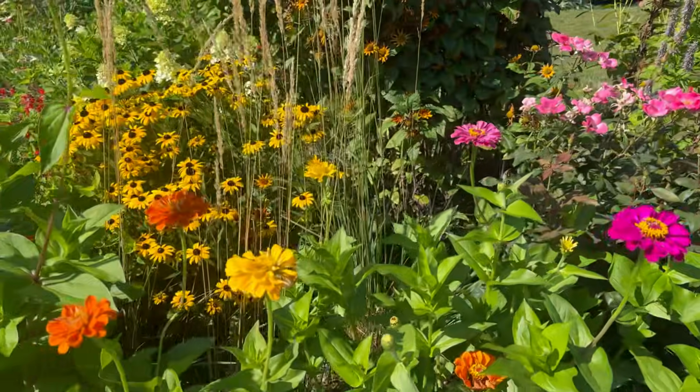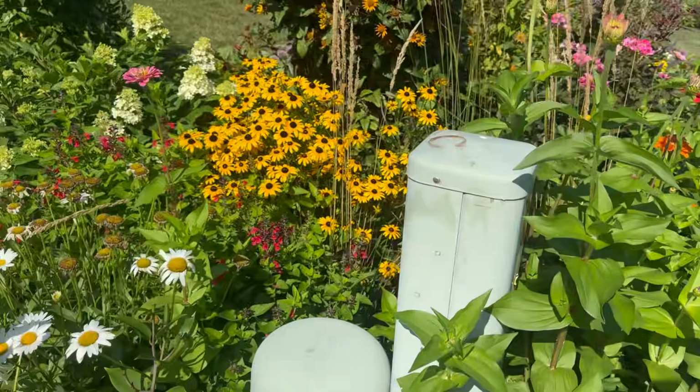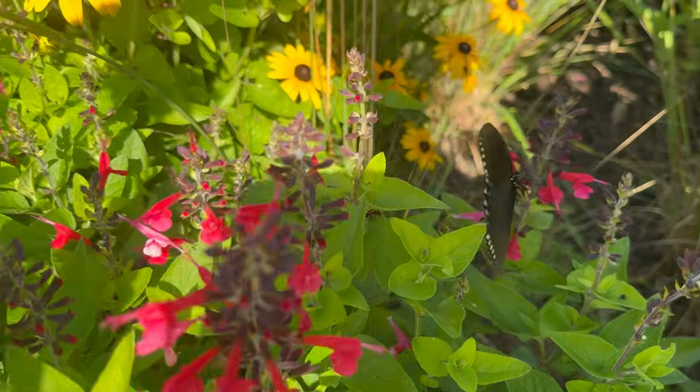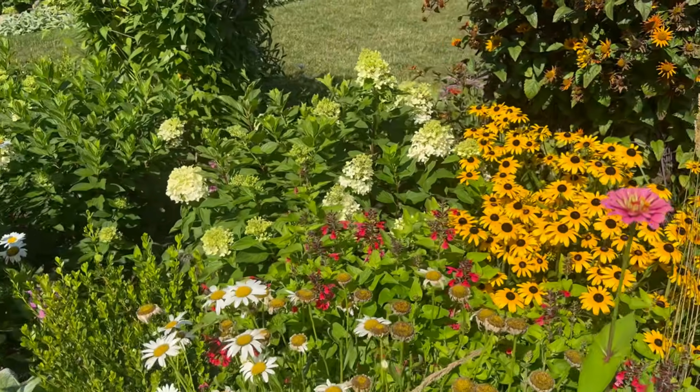The butterflies have finally found this garden. There's a black swallowtail in there on my red salvia, looking so pretty. I've seen some monarchs flying around. Just such a fun time of year.